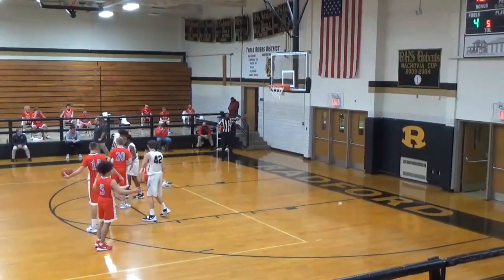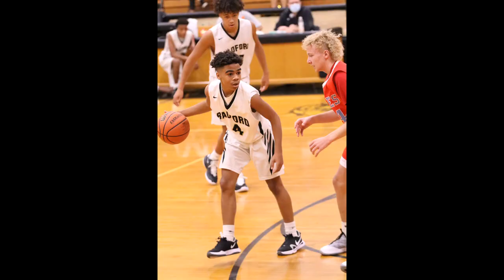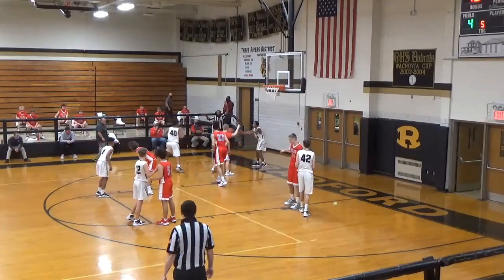Knipe misses underneath the basket, and there's a whole lot of action in there, Michael. It looks like it may be a jump ball. The Giles Spartans player falls down. He's whistled for a traveling violation, and the Bobcats are going to have an inbound from underneath the visiting basket here, looking to get an inbounds play.